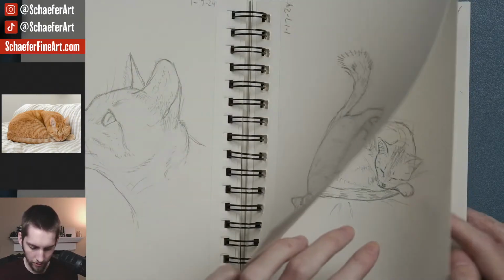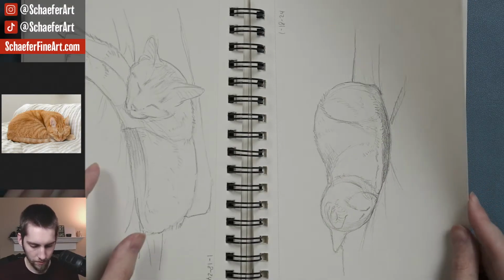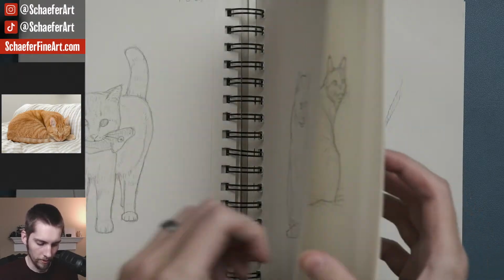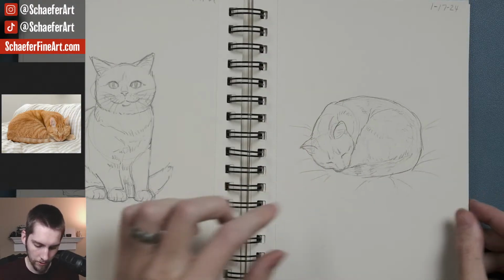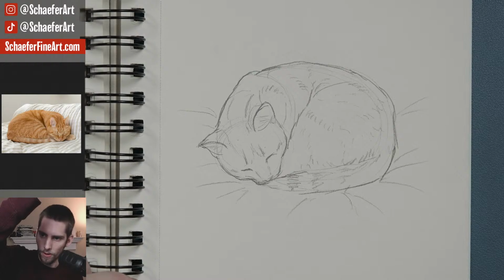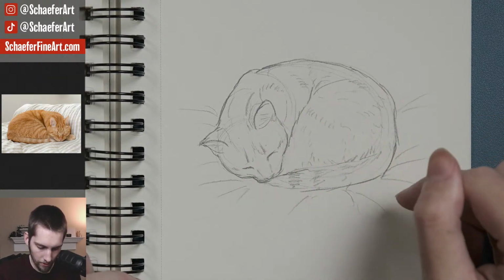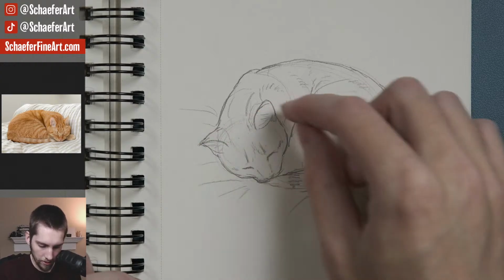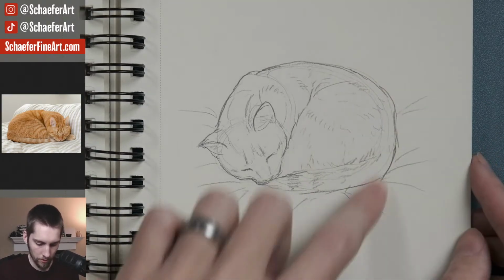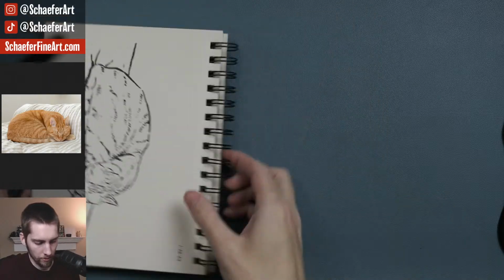Where's this sleeping cat that I really like? Did I miss it? I was looking for a sleeping cat that I drew. Oh, here we go, one more page over. I really like this one. This is probably one of my favorites. I really love the line work here. I could learn from this one, dark and thicker on the ears and the back. There's something about the simplicity of it. Anyway, I don't even know what I'm doing. I'm just stalling because I don't want to start the next one.